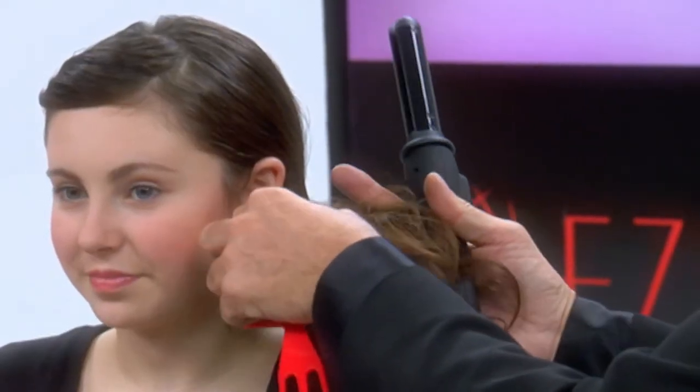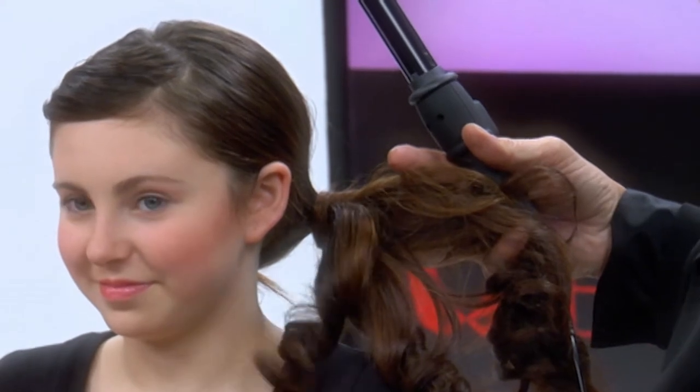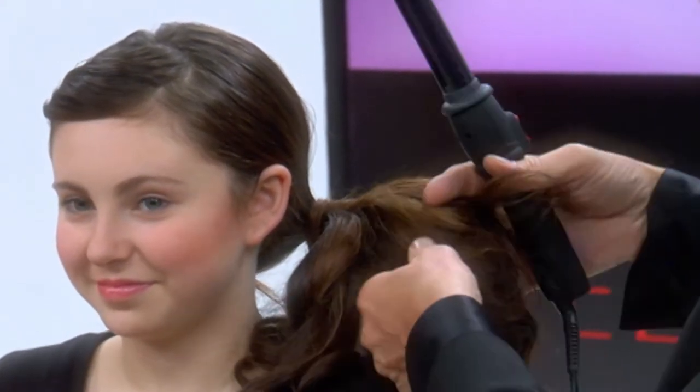I mean, she's got so much hair. If I were to pull back her hair and show you the bouncy curl that I just did. I mean, this is the way. It's very youthful. I like that. Very much so. Look at these curls. They're absolutely beautiful. And it's simple.